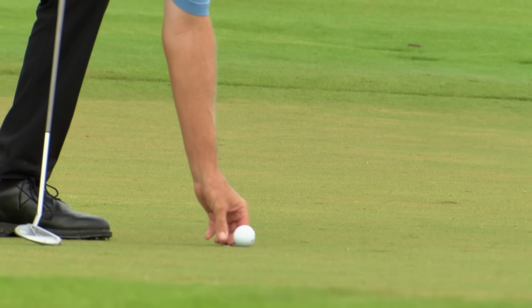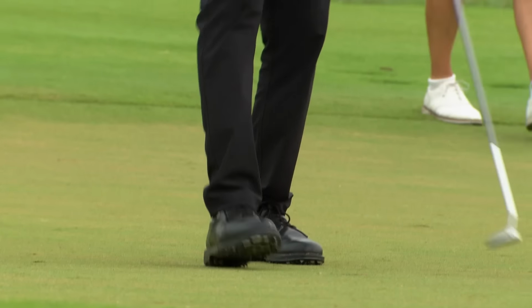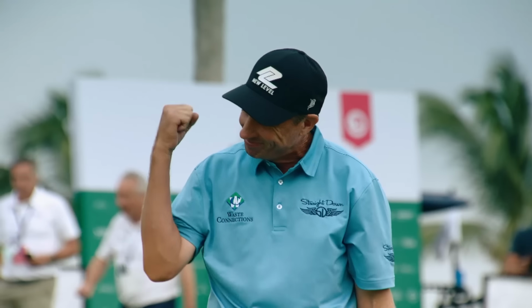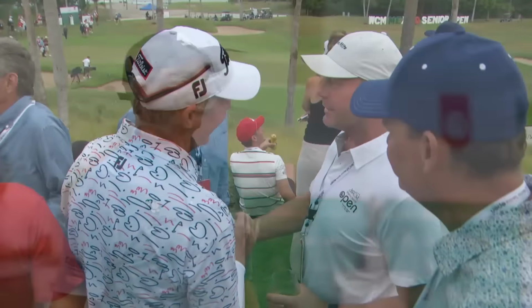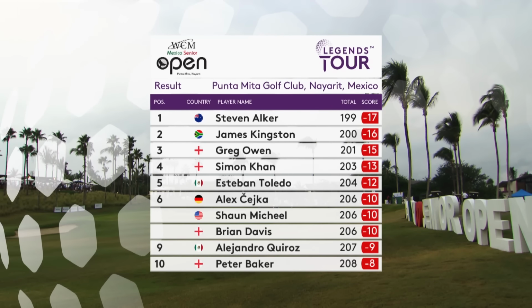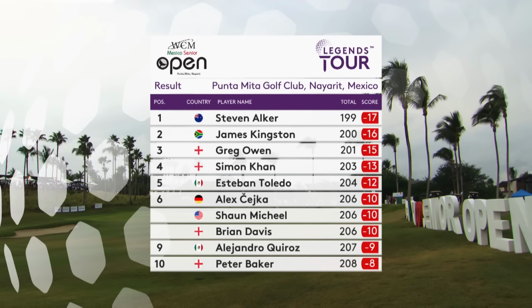Just the final shot of the day to come. The smallest of putts, but a winning one. Those victories just keep coming for Stephen Alker. Sensational stuff, isn't it? Great to see him playing on the Legends Tour. He is the man with the Midas touch. He continues that golden streak. James Kingston has to settle for 2nd place, but what a great effort from him. A first Legends Tour title for Stephen Alker, the WCM Mexico Senior Open champion. Another trophy to add to the collection.